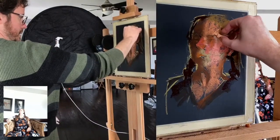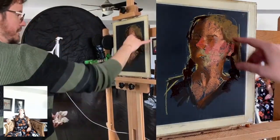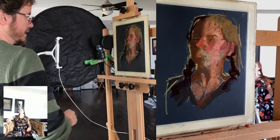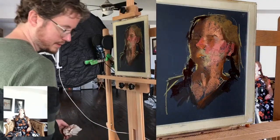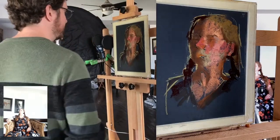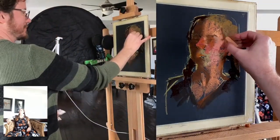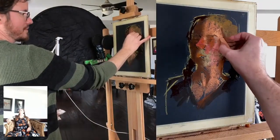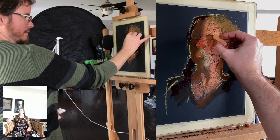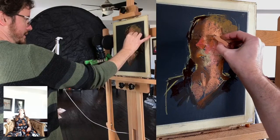Make sure I have this high point marked. Probably the lightest point on her head is right here at that corner of the temple. Start to map out some of these details with the eyelid.